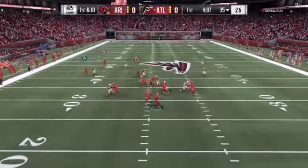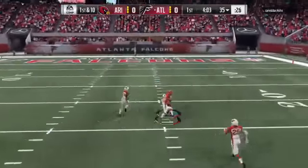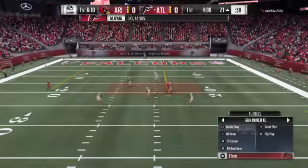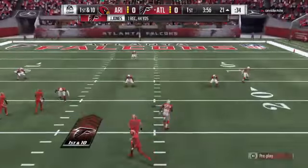They go play action here on 1st down. Well, he's going to take a shot right away. It's caught inside the 25. And he finally goes down, but not before reaching the 21.